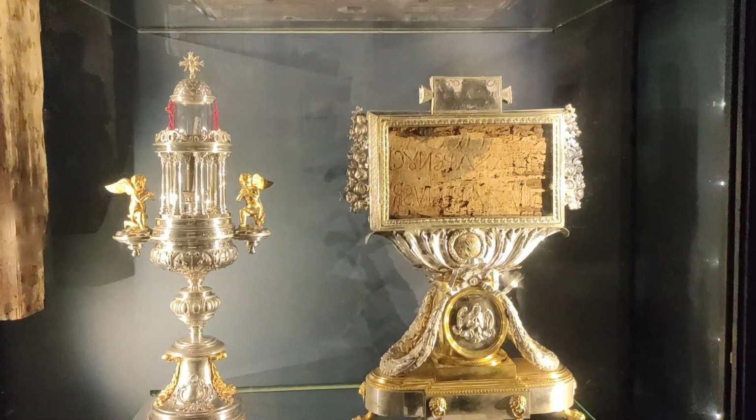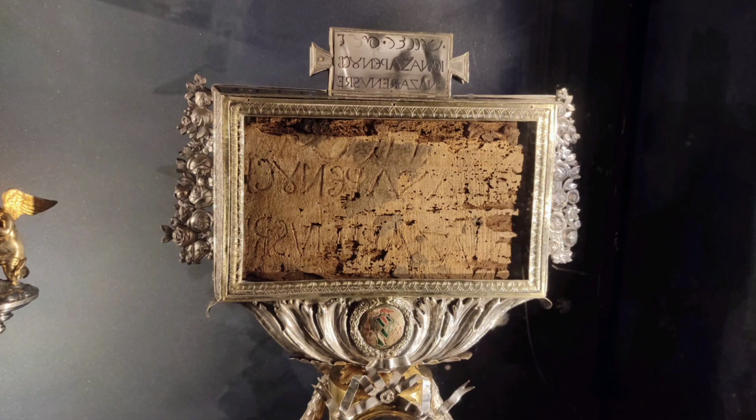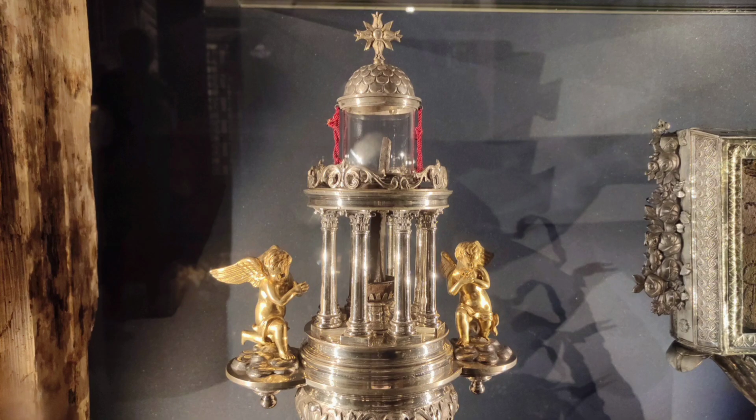So the inscription is there. You can clearly see this in three languages, writing Jesus of Nazareth, King of the Jews. That's what it means. And here is the nail.